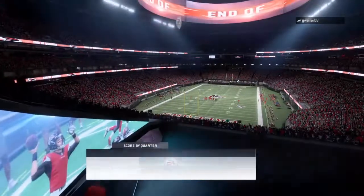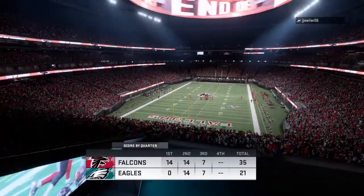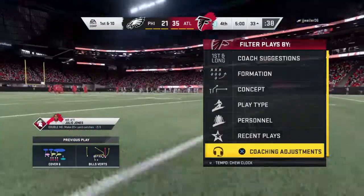And that is going to do it for this third quarter of action. This is the NFL, and it's on EA Sports.